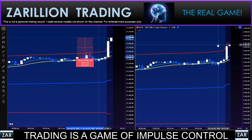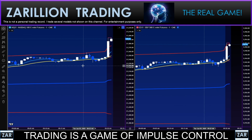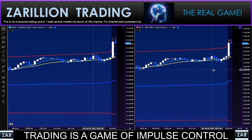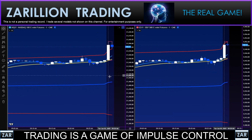The NASDAQ is 50 points, fairly sizable. The S&P is around 9.5, call it 10 points. So we got a significant opening candle here, guys, but back in the open range now on both the NASDAQ and the S&P for now.